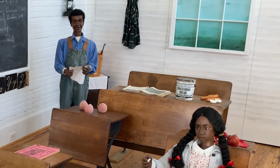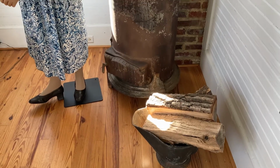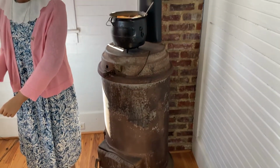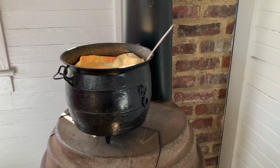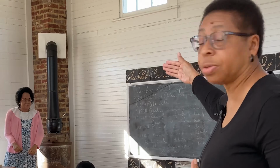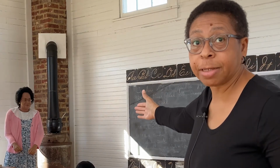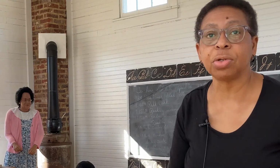In some cases, and this was not often, those students who may not have had any lunch, especially on those cold days, when they would run the hot potbelly stove, you see a small pot on top of the potbelly stove. The teacher would bring in ingredients, all the ingredients she would need to make a soup. She would put her ingredients in the pot, get some water, and put that in the pot. So as she's teaching the morning lesson, the soup is cooking. So by the time lunchtime started, she could share with those children who didn't have anything.